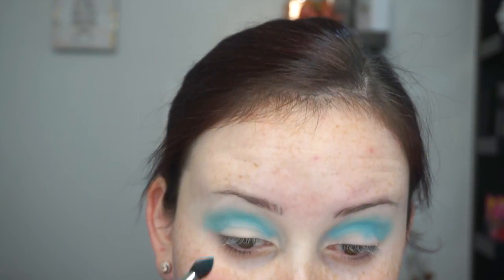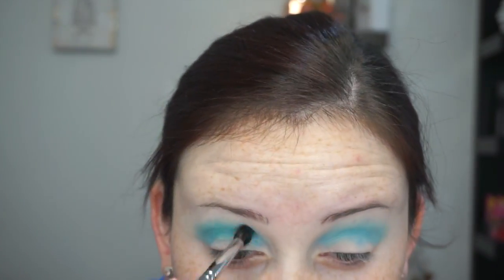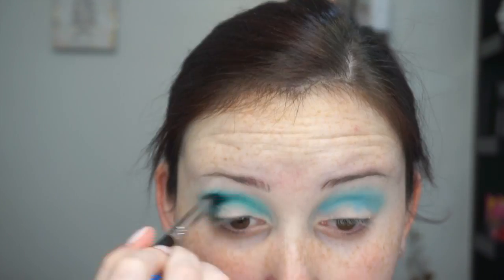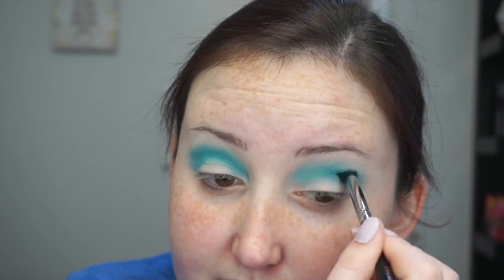I don't even know how to describe it, but it looks like the predominant shade in here. So I'm gonna go ahead and go in with that and focus this in the crease again. I haven't done a blue look in a minute. I know the second choice was a bright and fun look, and I know you guys said you really wanted to see one. So that is what we are doing today.